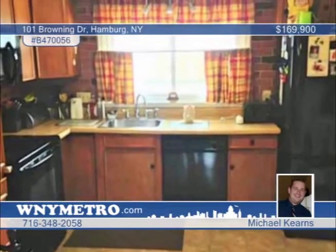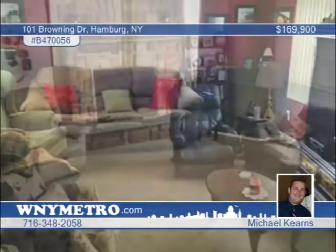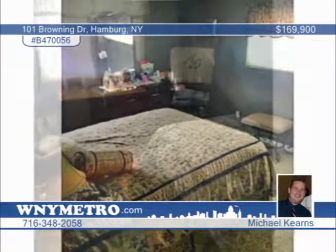Pride of ownership really stands out with this charming three-bedroom, one-and-a-half-bath split-level home in Forest Glen. Inside, you'll discover the spacious living room with beautiful stone fireplace, a newly updated full bath, and other updates in the central air, high-efficiency furnace, family room addition, and more. This one won't last. Hurry and call Michael Kearns today for your personal tour.